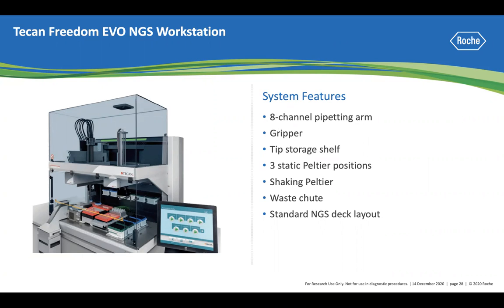It does include a waste chute off the front of the instrument for tip disposal, and while Tecan offers many other versions of the Evo platform, our methods are designed to suit their standard NGS-seq layout, and that's what's pictured here.